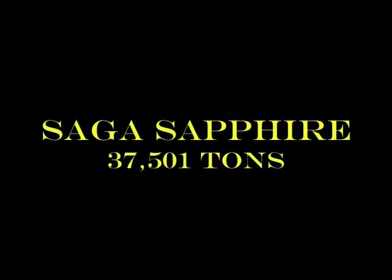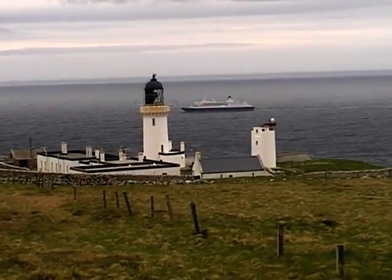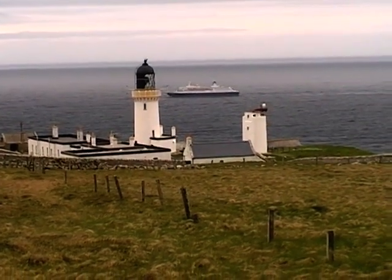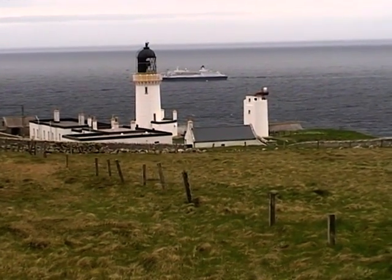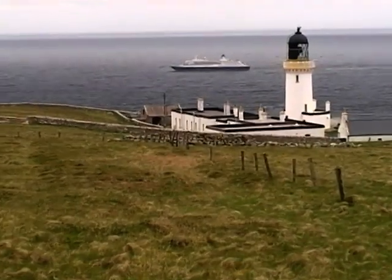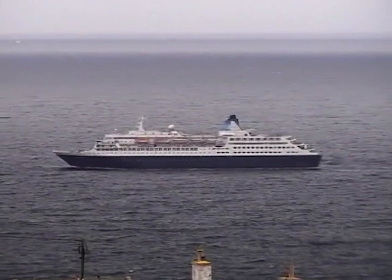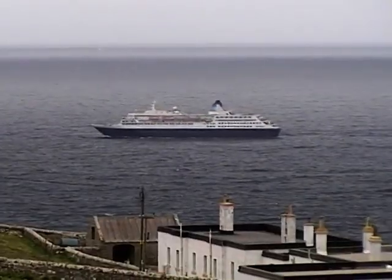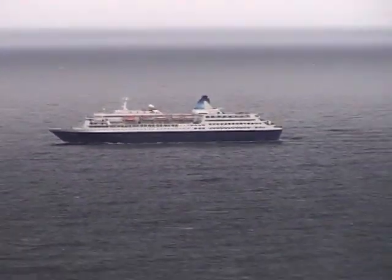The second of Saga's ships to pass Dunnet Head this summer was Saga Sapphire, and she's seen here passing the lighthouse. Saga Sapphire started life as the Europa in 1981. She then became in 1999 Superstar Europa, and in the same year Superstar Aries. In 2004 she was named Holiday Dream, and in 2008 Bleu de France. Her builder was Bremer Vulkan.